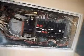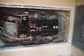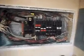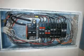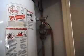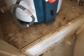Okay, this is the electrical panel. We have one pigtail connection. We don't have any arc fault detectors. Temperature relief valve is incorrectly installed. It doesn't have a safety pan.